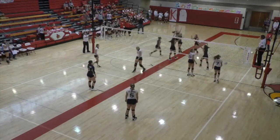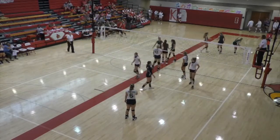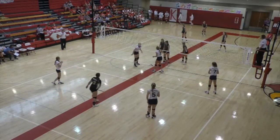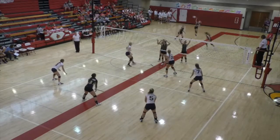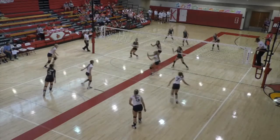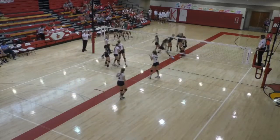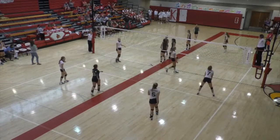And now another net violation called on the Panthers. What a late call. The ball had been hit 2 or 3 times after that call. Serve comes across, sides, gets it to Skipper. Skipper goes outside to Jacob. Jacob. And it's 20-23. Panthers down by 3 late in this set.